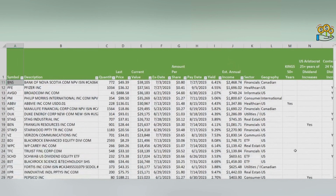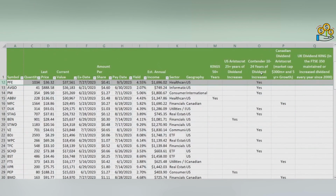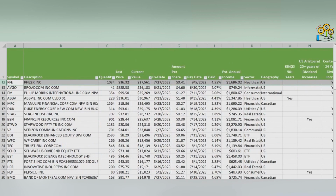Okay, so let's go down to Pfizer. And this is really the first big healthcare stock that I have. I have over 1,000 shares of Pfizer at a current yield of 4.55, and it's kicking off just under $1,700 for me. I think Pfizer is a steal right now. But at over 1,000 shares, I'm personally not looking to add any more at this point. But Pfizer is a solid company that's obviously made a ton of money over the last couple of years with their COVID vaccine. And their pipeline is packed with other goodies. They're also a dividend contender. So that's Pfizer, my top healthcare stock.